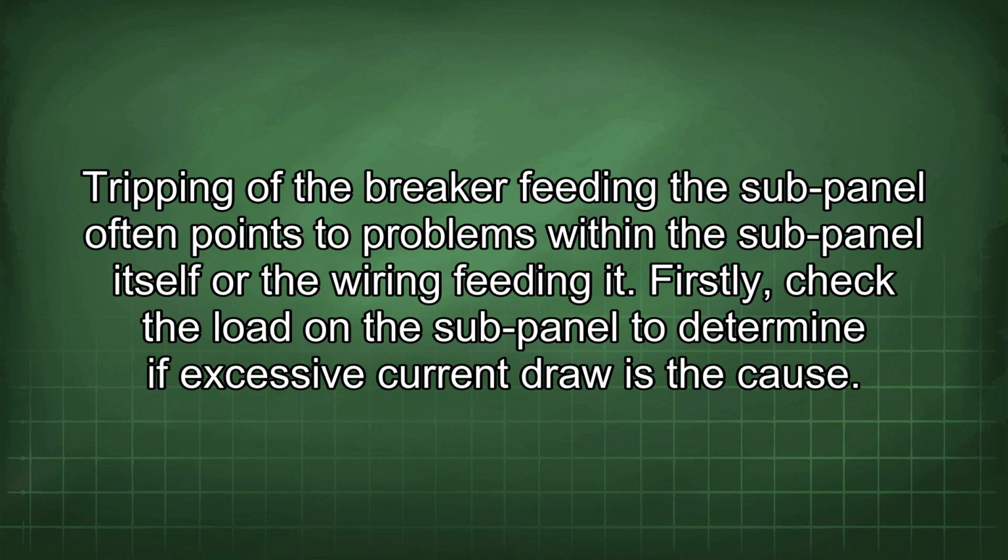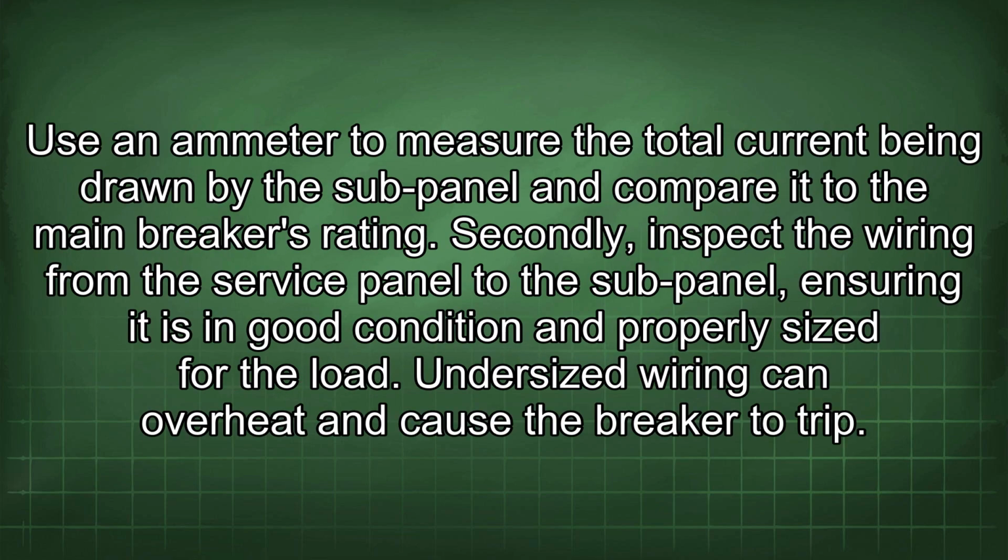Tripping of the breaker feeding the sub-panel often points to problems within the sub-panel itself or the wiring feeding it. Firstly, check the load on the sub-panel to determine if excessive current draw is the cause. Use an ammeter to measure the total current being drawn by the sub-panel and compare it to the main breaker's rating. Secondly, inspect the wiring from the service panel to the sub-panel, ensuring it is in good condition and properly sized for the load. Undersized wiring can overheat and cause the breaker to trip.